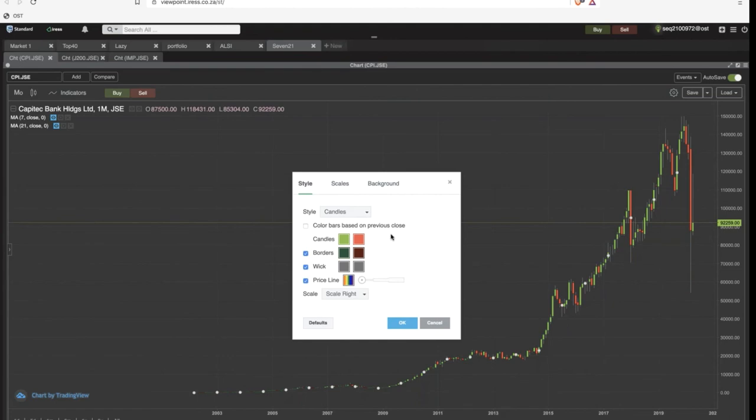You can change your colors, your borders, your background. I like the black background with a colored chart on top. You can change that if you prefer. Your price line, I typically go for a green. And I'll show you that there. Sorry, I had it as red. I wanted to make it fatter. Your price line sits there. That is where it is currently. 922.59 is Capitec's current price.